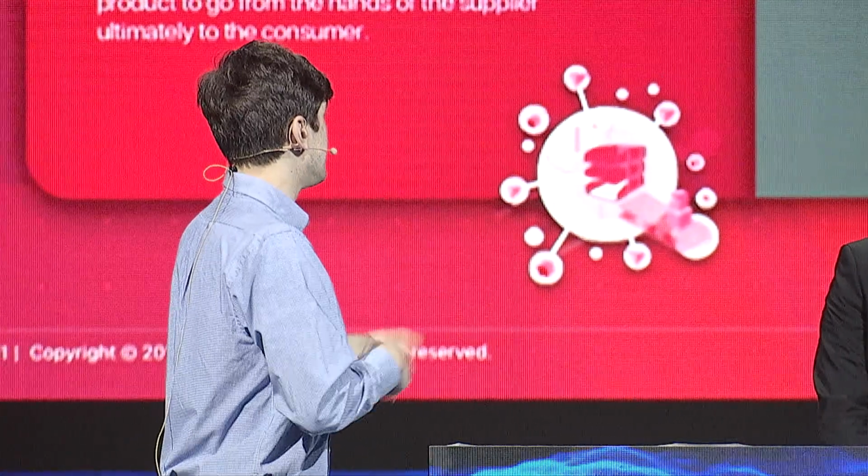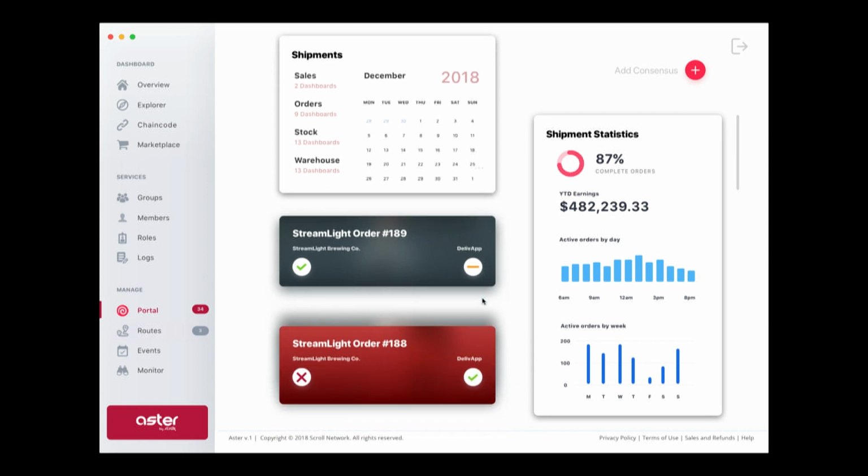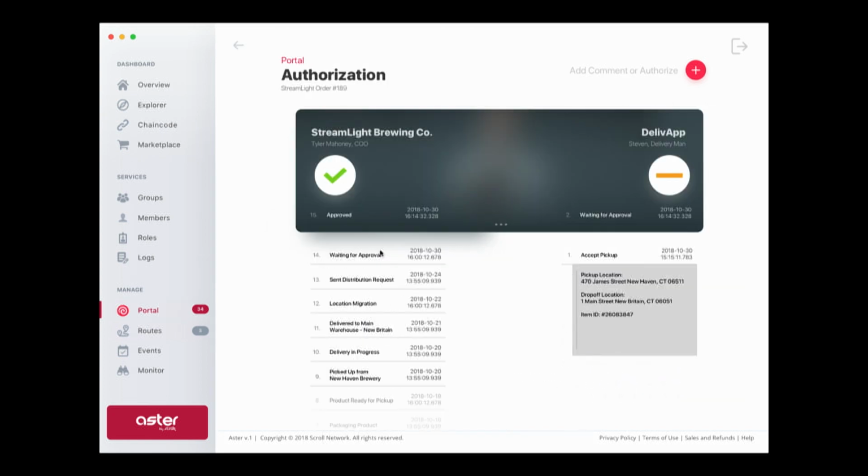As you can see right here, it's easily interactable. The UI is really simple to understand. When we get to the portal, you can see all your active shipments and your shipment statistics. If we get into the first transaction, you can approve or disapprove any transaction that's coming up. This transaction still needs to be approved, and this is all on your own personal blockchain network. You are not sharing any information with anybody else. Any transaction that's being processed is completely to you and your business. Here you have all of your authenticated transactions, each time-stamped individually.